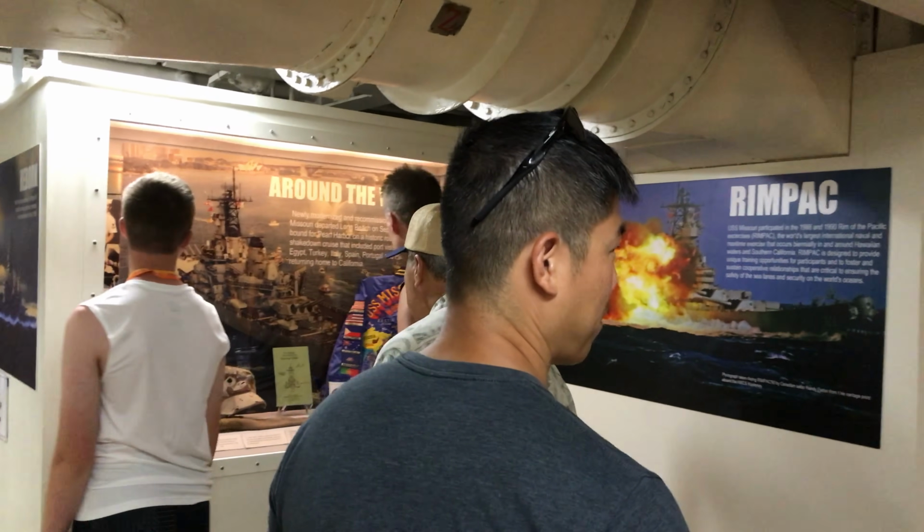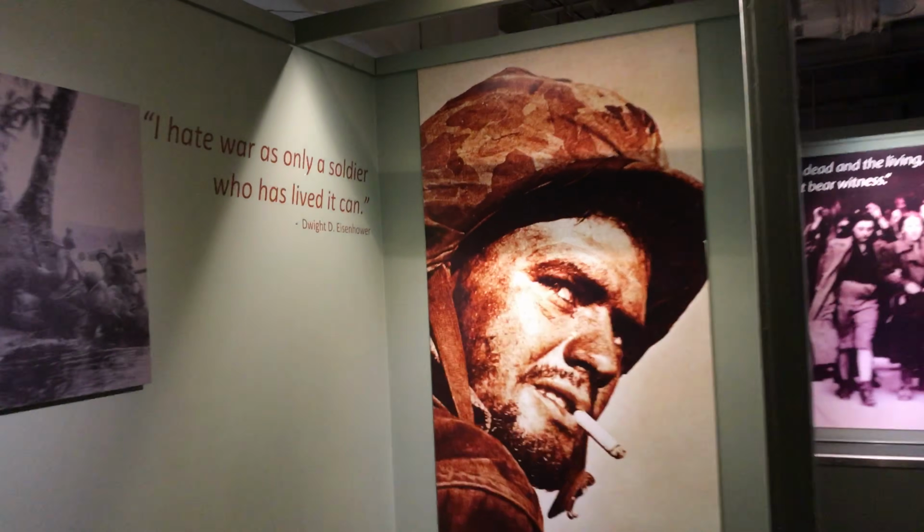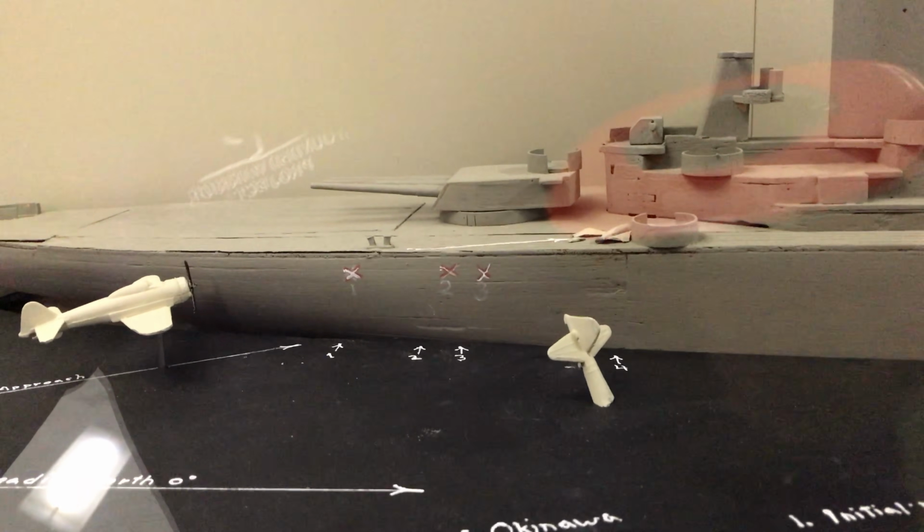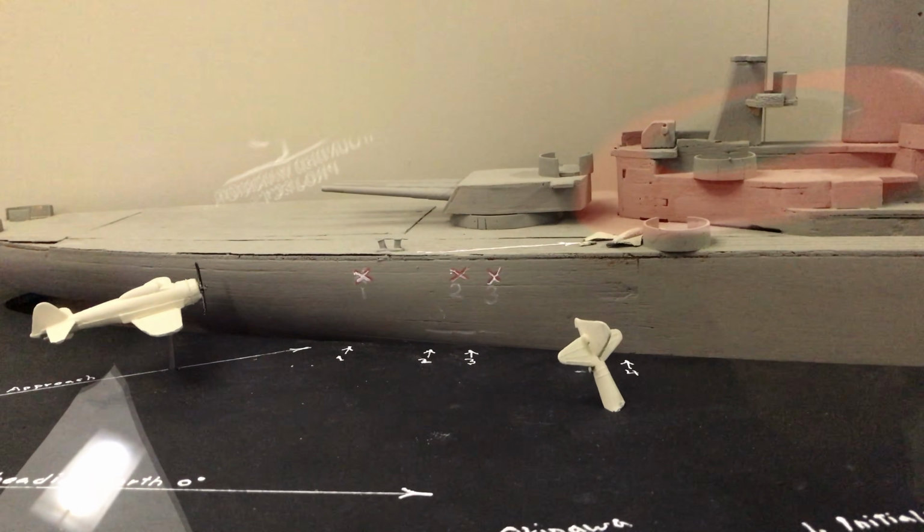Here they have a very elaborate exhibit showing you not only the history of World War II, but a lot of information about the Japanese kamikaze pilot that struck the Missouri. His body was recovered on the ship and was granted a burial at sea. Some of his belongings are on display. They have a model of the kamikaze hit on display, and there's still a dent in the side of the boat where the kamikaze hit that was never fully repaired, and it's really hard to see from the deck of the ship.